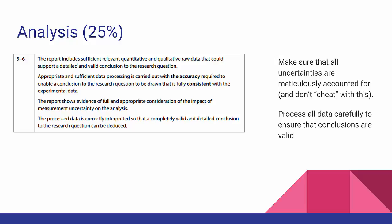And all of that data processing includes things like repeating and averaging, determining the uncertainties in your raw values and propagating those uncertainties to your processed values. So if you square a variable, for example, then you also need to propagate the uncertainty in that variable correctly so that you end up with the correct accounting for uncertainties. So all of that processing you need to have done accurately, and you need to have shown that you have done it accurately.